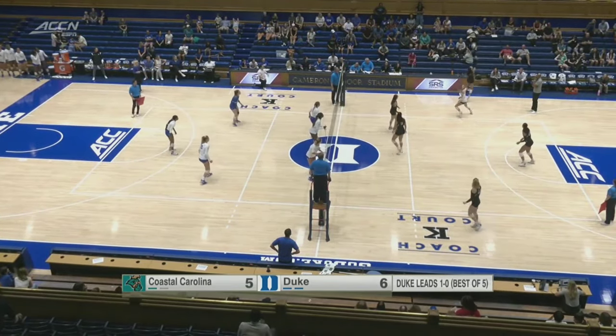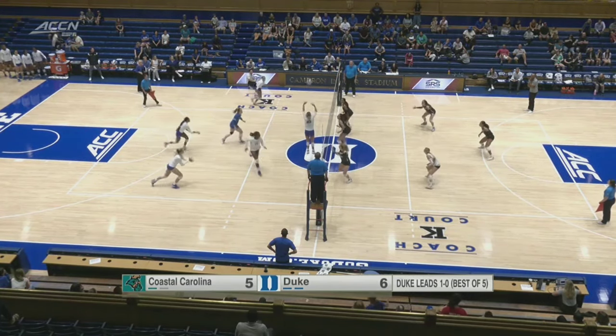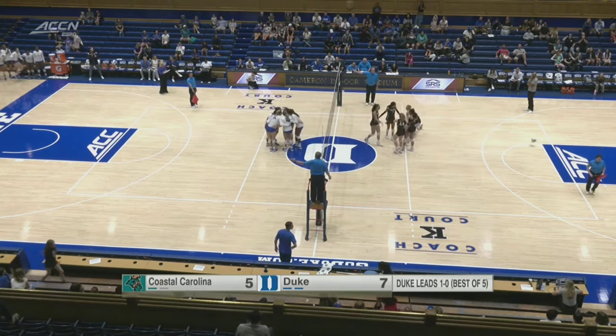And maybe another one for Richardson. No, really good play there by Lewis to keep it alive. It's free balled over. Bryant up to play it. Worthington for Johnson. How about number eight for number seven?